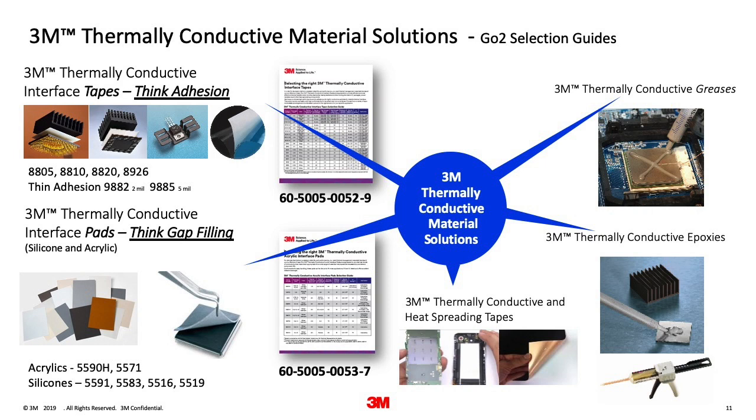Some of our tapes, such as the 8805, if you want to jot these part numbers down, 8805, 8810, great adhesion. Starts at about 0.5 millimeter in thickness and goes up to about 1 millimeter in thickness. But there's some applications where you need a tape, high adhesion, but there's just not enough space. And that's why we even have 9882, a 2 mil thermally conductive tape solution.